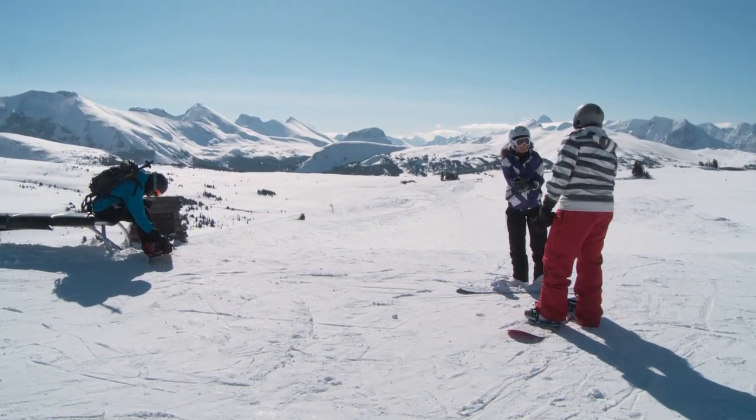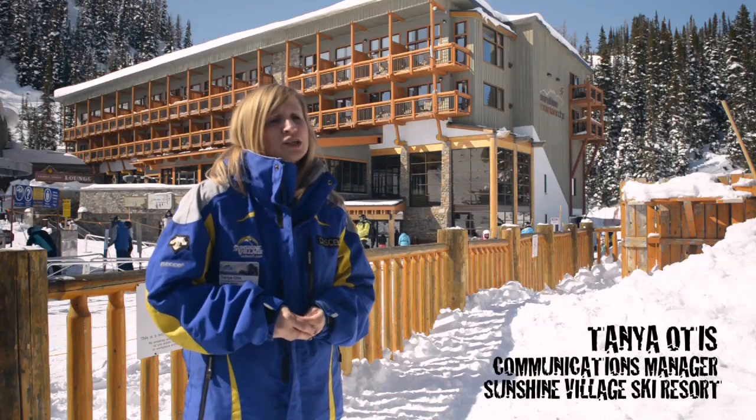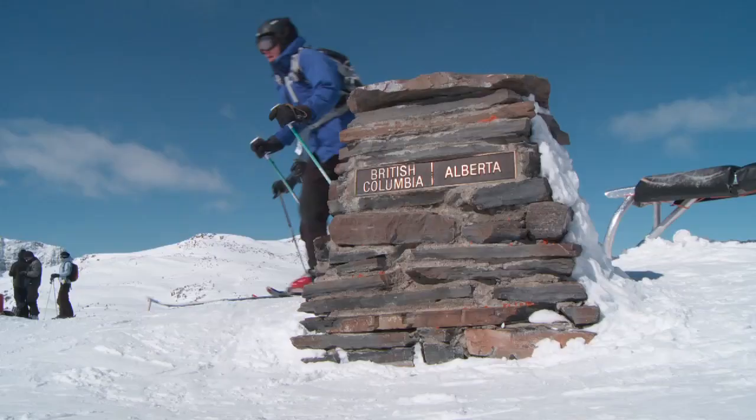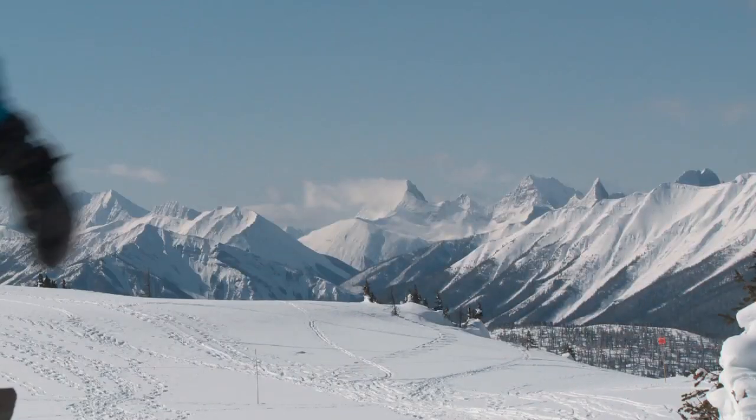Sunshine Village is right in the heart of the Canadian Rockies. We're in the middle of a UNESCO World Heritage Site. So we're in a unique and tranquil area. We're on the continental divide. What that means is we get a lot of abundant snowfall, and the snow that falls stays throughout the year. So we actually have North America's longest ski season.